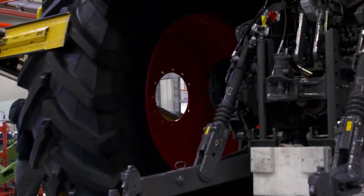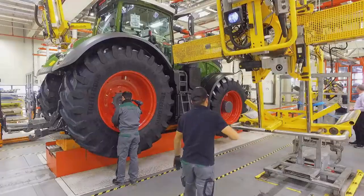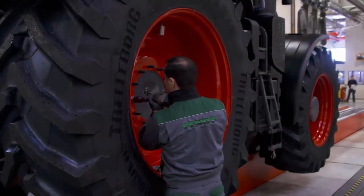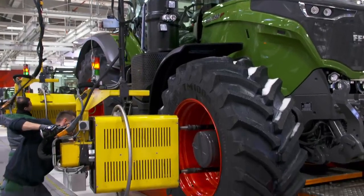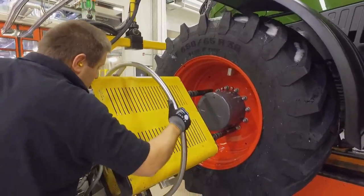Wheel assembly is precision work. Laser-guided electric forklifts transport the wheels straight to the tractor. It is jacked up 12 centimeters. Later, the wheels will be secured to the tractor by 12 huge wheel nuts.